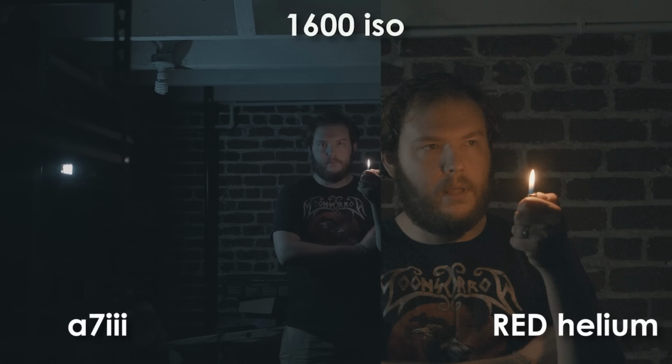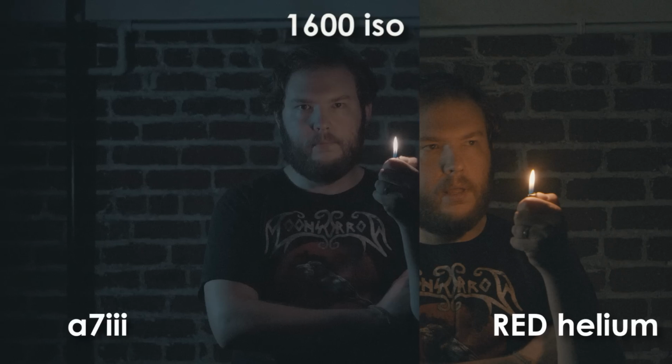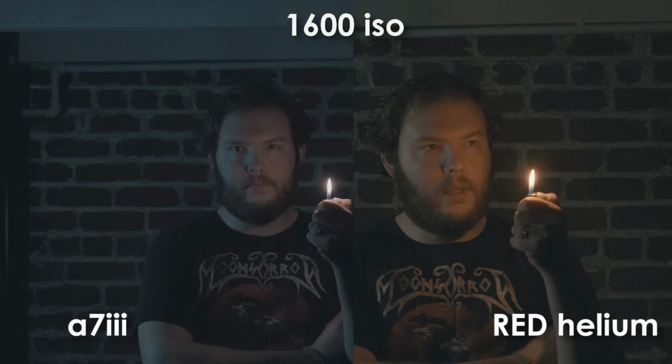100% for the red footage and 100% for the A7. So now 200%, boom, all right, here we go. Now we're seeing the difference. The red is clearly a better camera. We already knew that, but this is proof when it comes to just sheer image quality.